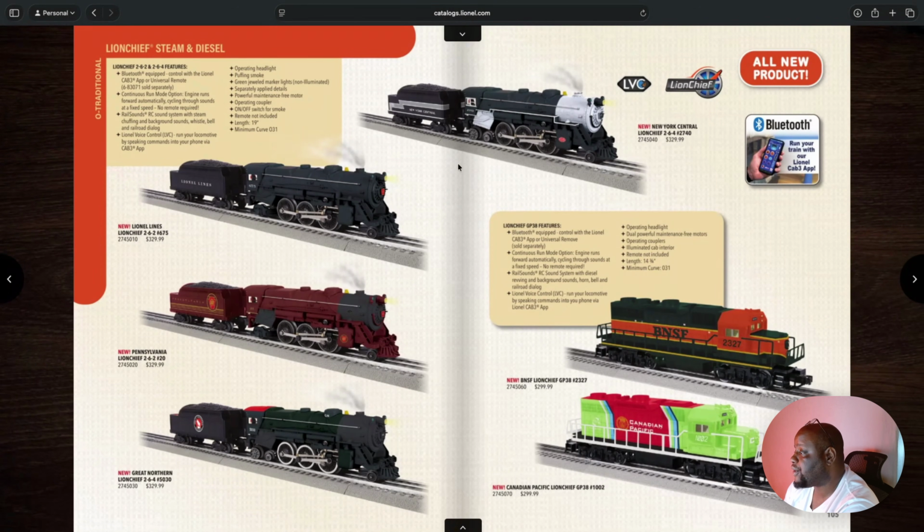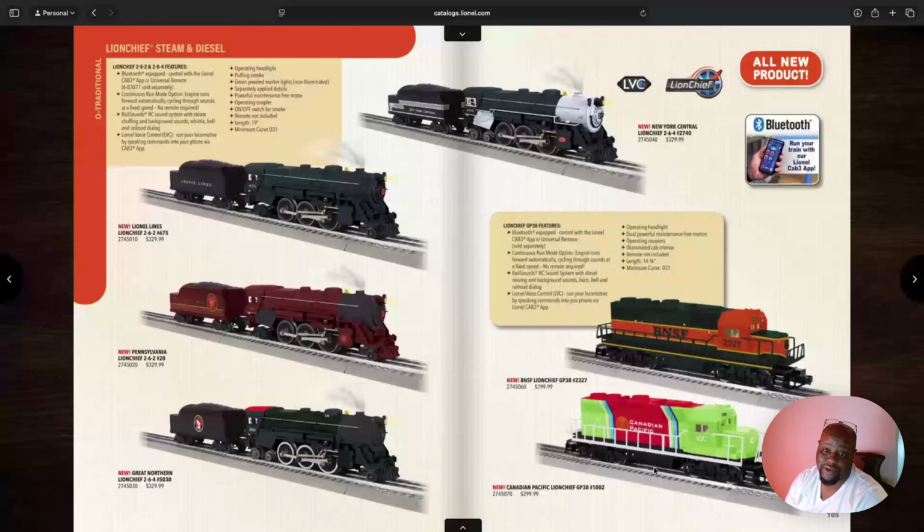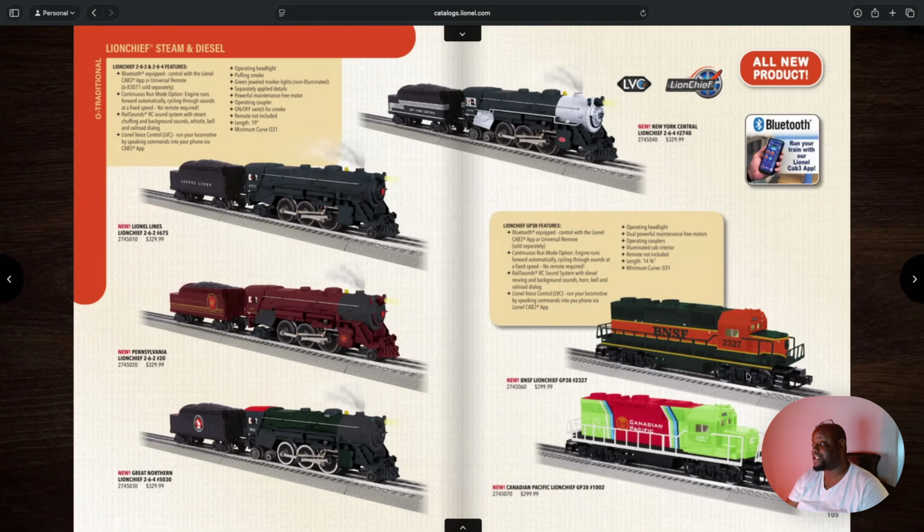And then, of course, steam is a little bit higher than diesel, but diesel also works if you don't really want to have smoke in the house and you just want things to run normally. I mean, $250 for an engine, that's a great way to start. If you already have track and you just want to add another engine to it, that's perfect.